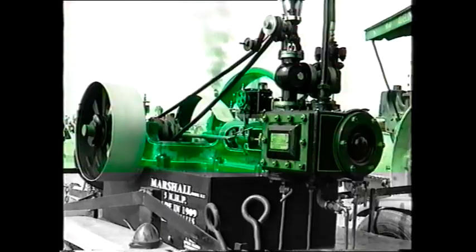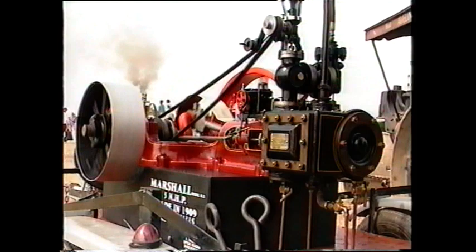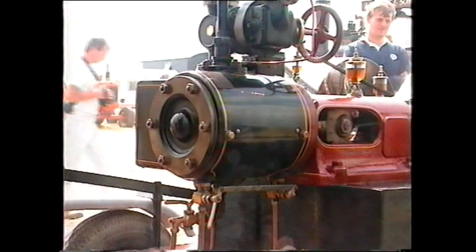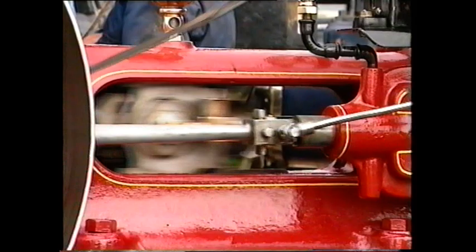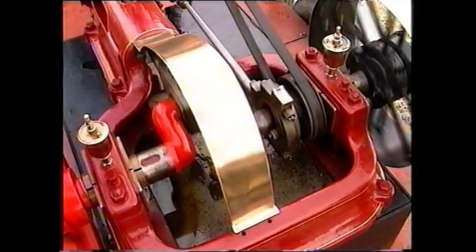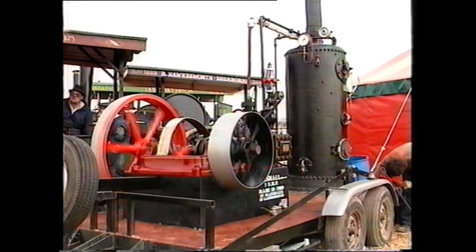Marshalls built many horizontal and vertical stationary steam engines, ranging from 3 nominal horsepower to in excess of 30 nominal horsepower. This Model MP is rated at 5 horsepower and was bought new in 1909 by Cheshire Area Health Authority, being used to power a hospital laundry. It is a single-cylinder slide valve engine known as a banjo engine due to the crankcase shape. Steam is provided by a Morris boiler built by Henry Coltmans of Loughborough.